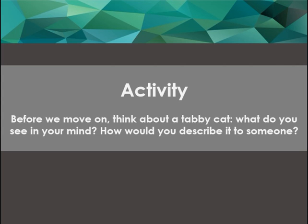Before we move on, think about a tabby cat. What do you see in your mind? How would you describe it to somebody else?